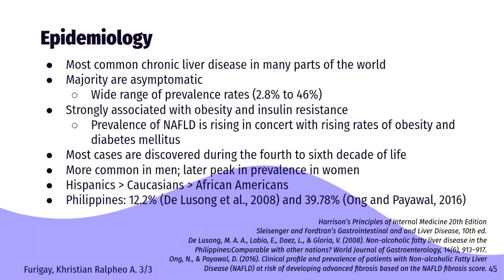So this is the most common chronic liver disease in many parts of the world, but since the majority are asymptomatic, the exact prevalence rate is unknown. But studies suggest a wide range from 2.8% to 46%. So this is strongly associated with obesity and insulin resistance, as seen in the rise of prevalence in concert with rising rates of obesity and DM.